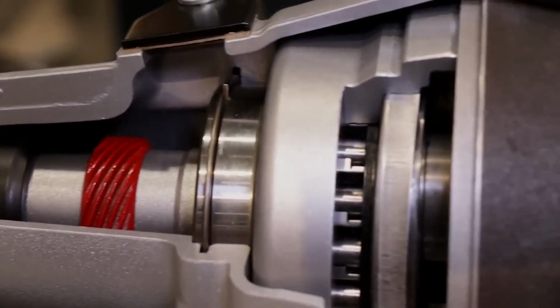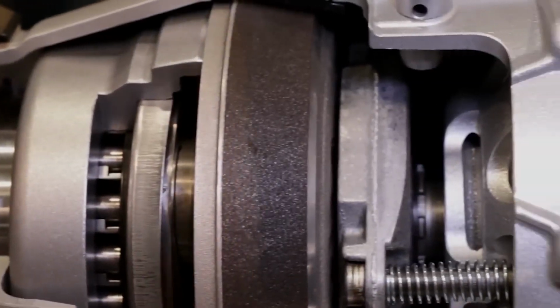Additionally, because you can control its shift points manually or automatically, you can split gears. So as long as you're above a high enough road speed for the oil pump to make pressure, you could overdrive in every gear all the way up to the top. So if you wanted to or found a need, you could drive this as a 6-speed automatic now.